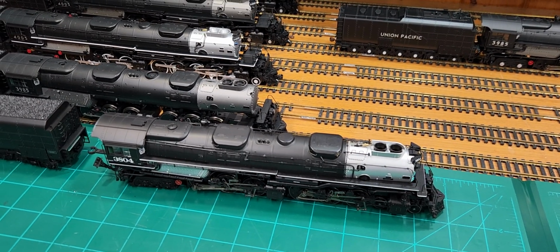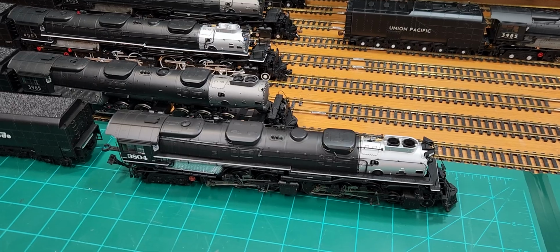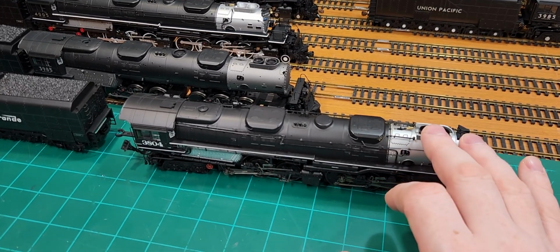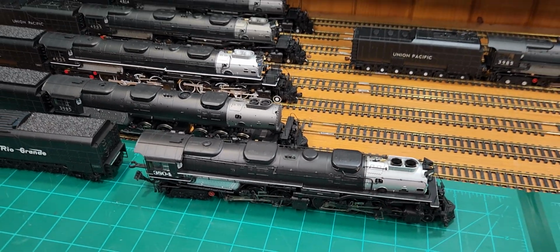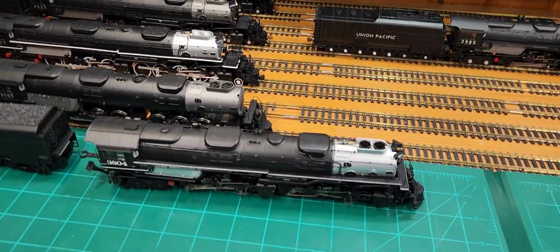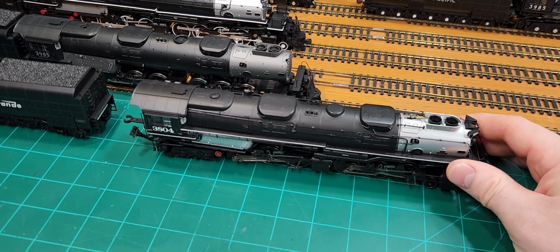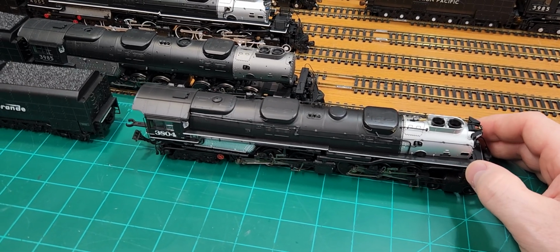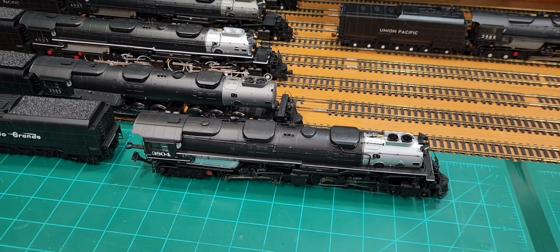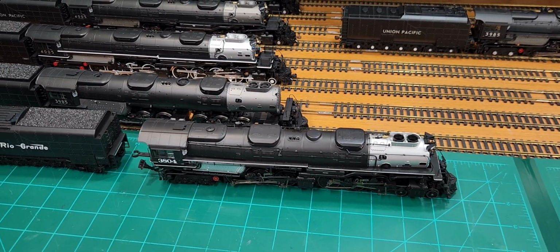A couple little things that I have to fix, a couple broken parts that I have to replace. I'm third owner of this locomotive. Most of the rest of, well, actually all of the rest of everything else was bought brand new. This is like my first, like second and third hand steam locomotive. So not a big issue with me that there's some things that are kind of wonky with it or wrong.